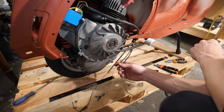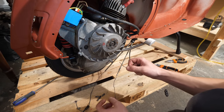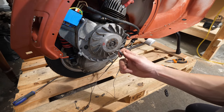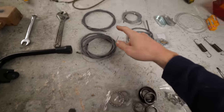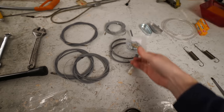So I've tried fitting these gear selector cables, but because they're so torn up at the ends, I can't get them through these eyelets. So I'm gonna have to get new cables. These are all the new bits that I've ordered. I've got almost a complete cable set, a bunch of these nipples that you attach onto them.